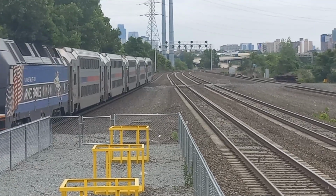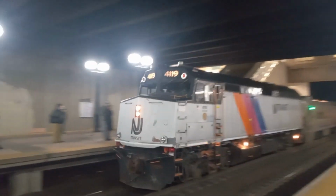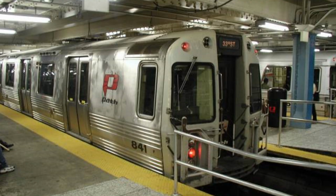Before Secaucus, passengers had no way of getting to Hoboken from the Northeast Corridor. The only way they could do so is by transferring to a local PATH train at Newark Penn Station, which would take passengers to the Hoboken Terminal, World Trade Center, and Lower Manhattan.